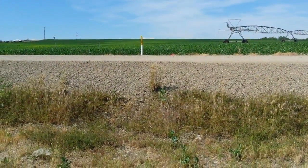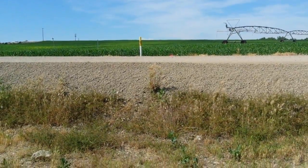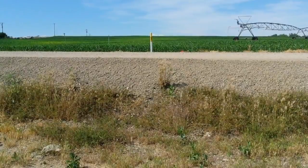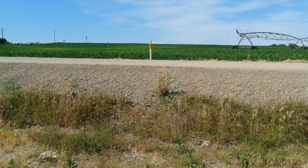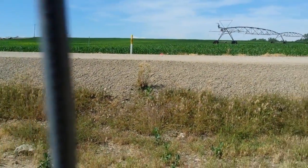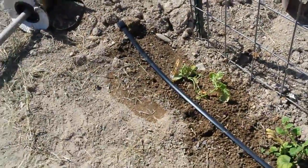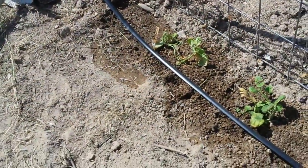The road, that noise, that road is not done yet. It's not asphalt. They're still working on it. And there's a lot of trucks and traffic, construction on this road right now. So I apologize for all the noise, but it's business as usual, folks.